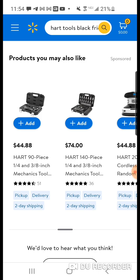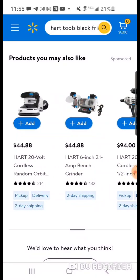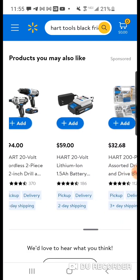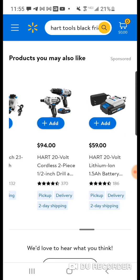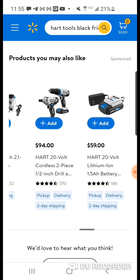Here's a 140-piece set for $74. All right, again, pretty decent. Here's a bench grinder. Again, if it's anything like the Ryobi, a great deal for $40. Here's their brushless kit. Oh no, that's the 94. This one, it's hard to recommend. Obviously with that HP set, even the brushless one, it's hard to recommend.